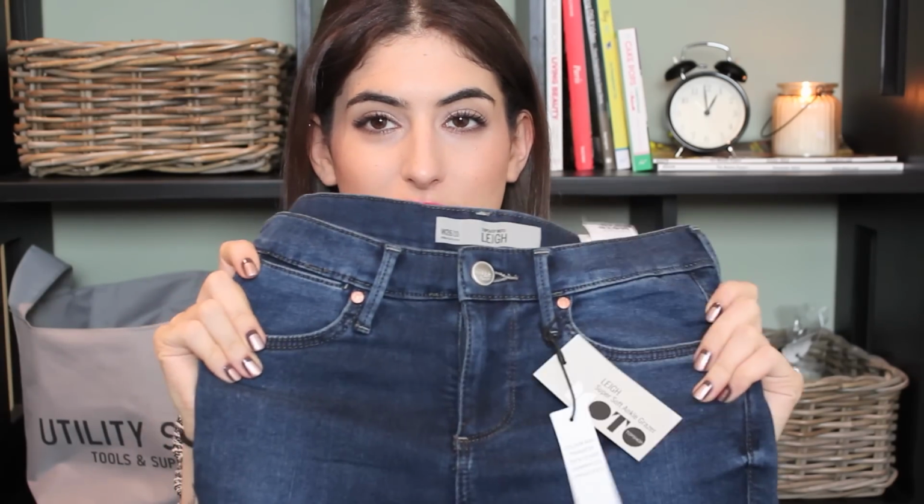These are the Lee jeans I'm always talking about. Someone commented on my last video saying, wow, how tall are you? Because my jeans look really long. I'm 5'7", so I buy size 32 length, which is actually a little bit short for me. I could buy 34, but then they kind of bunch up at the bottom and I don't like that. So I'm probably 33 length, but I buy 32.